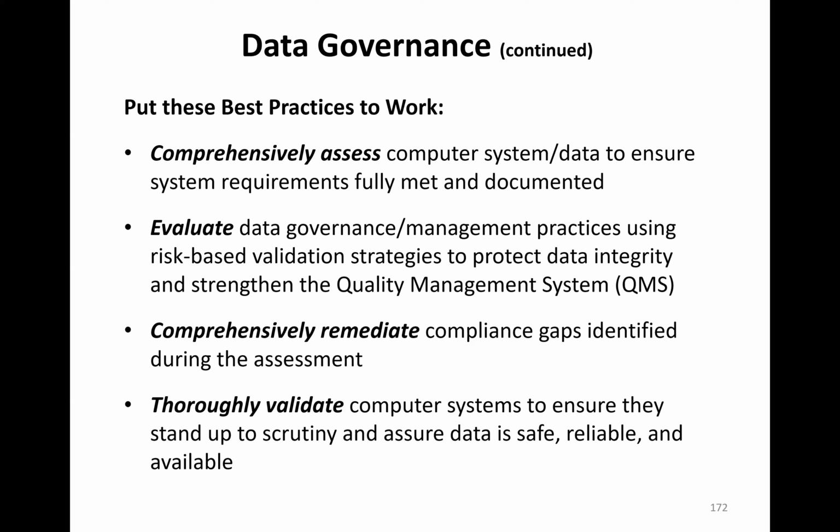So comprehensively assess your system and data to ensure the requirements are fully met and documented. Evaluate your practices related to data governance and management with a risk-based strategy, protect data integrity and strengthen the QMS. Comprehensively remediate compliance gaps that are identified and thoroughly validate systems to make sure that they are going to stand up and data is safe, reliable, and available.